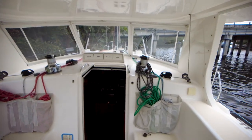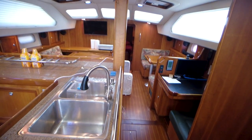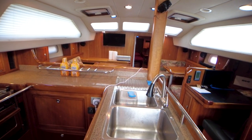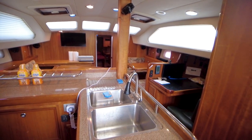All right, guys, let's go ahead, go down below. Wow. You walk down here and you just immediately feel like you're in this massive, well-designed yacht.